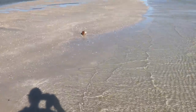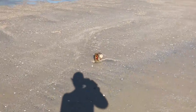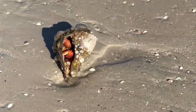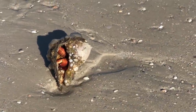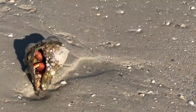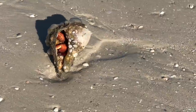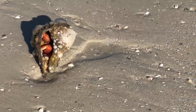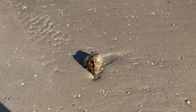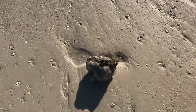You guys. Oh my gosh, you guys. Do you see this? Oh my God. If you could even see, number one, how big this whelk is. Number one, this whelk is ginormous. Number two, there is a ginormous crab inside of it. There's so much to see.